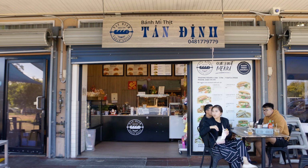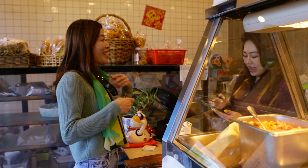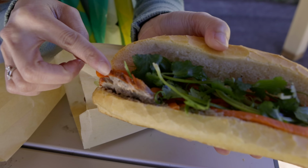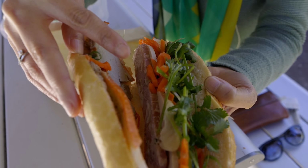So we're going to be comparing that with what we can get here in Brisbane to see just how authentic the Brisbane offerings are and where the best ones are in Brisbane. We're going to start with our regular, which is Tan Dinh in Inala. We usually get the crispy pork banh mi, but today we're also going to try another banh mi that is very traditional in Vietnam that has different kinds of pork.